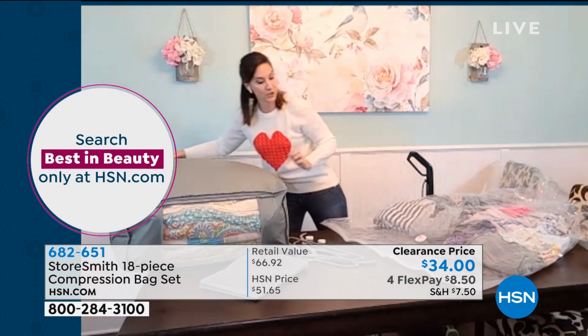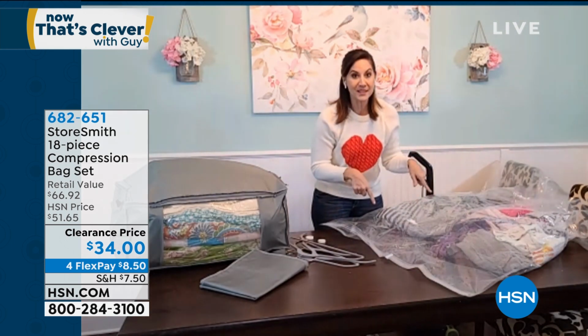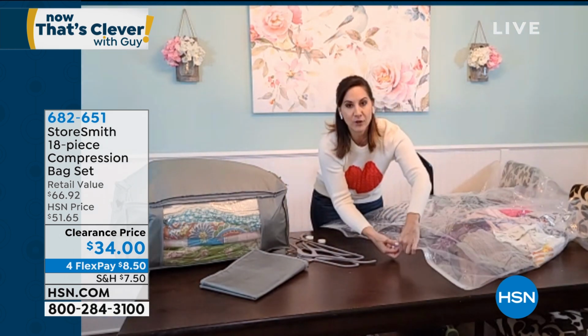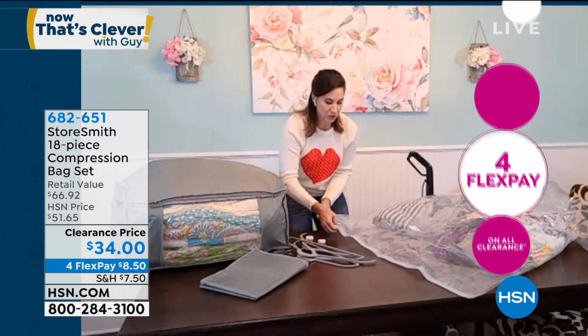All you're gonna do is you're gonna take it. Love how well built this is too, Guy. I just wanna show you how strong this is. It's reusable, so you use them over and over and over again in different ways, whatever you need stored at that moment. It's got this double screw zip right there. And as I said, you're just gonna close it with that zipper that comes attached. I always like to go over it twice.